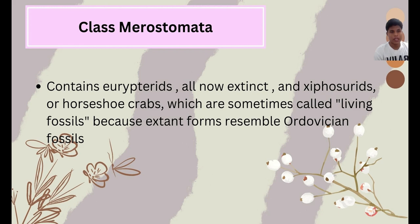What is a eurypterid? These are marine arthropods that existed in the Paleozoic era, the time when the dinosaurs also existed. Now these eurypterids are already extinct. They are described as large marine scorpions living in the sea, at the bottom of the sea. These are the eurypterids, and the xiphosurids, or horseshoe crabs.